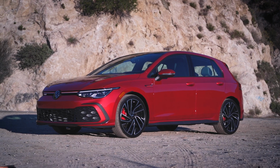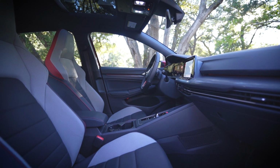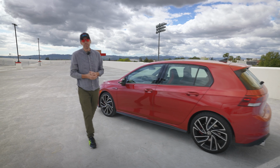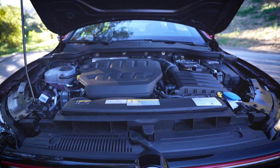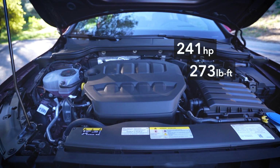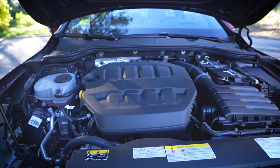Yes, there's some subtle changes to the exterior design, and there's some pretty major changes to the cabin, but we'll get to that in a second. I think the real news here are the refinements that have been made to the chassis and to the engine. Under the hood is a 2-liter 4-cylinder turbocharged motor making 241 horsepower and 273 pound-feet of torque. And yes, that's quite a bit more than the outgoing model. That's a lot of power for this price point.